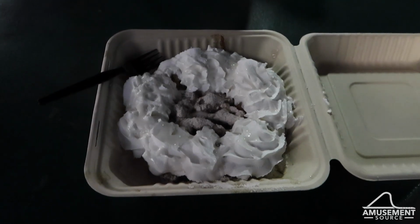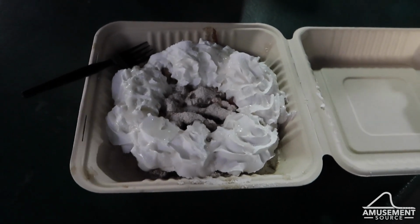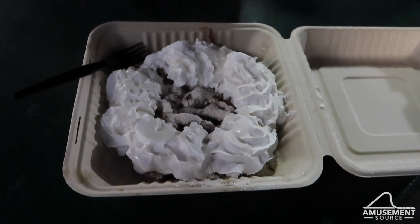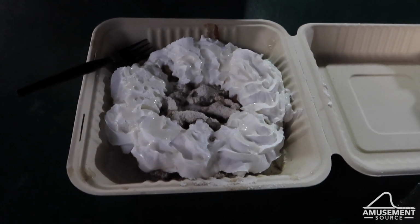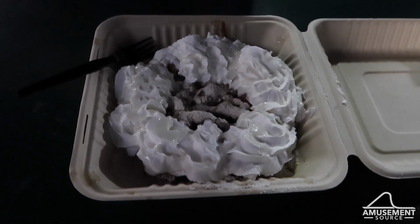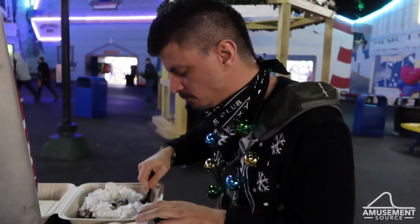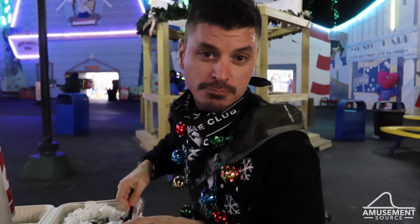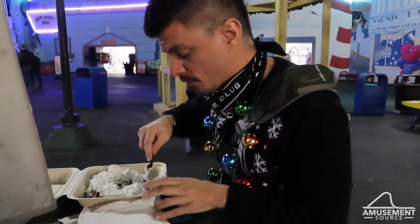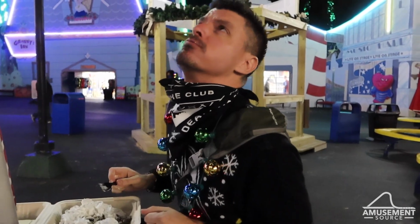Folks, we stopped over at Flag's Funnel Cakes near the front gate. We're gonna end the night with a pumpkin spice funnel cake, which has pumpkin spice in it, and then it has whipped cream and white chocolate drizzle and powdered sugar on top. So we're gonna get diabetes. Let's give it a try. How is it? Amazing! Oh my gosh, it's so good. You like it? I love it.